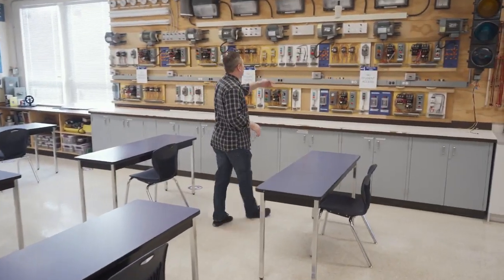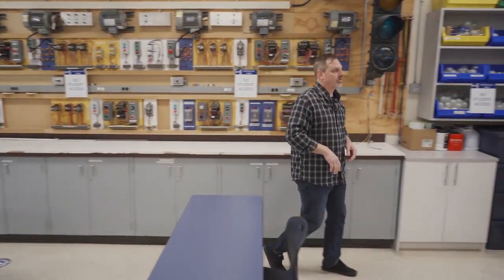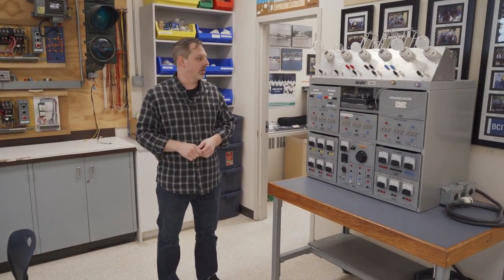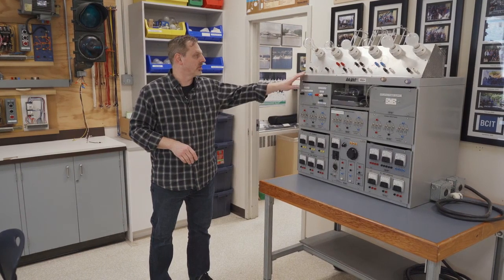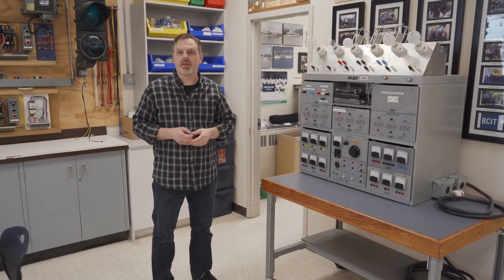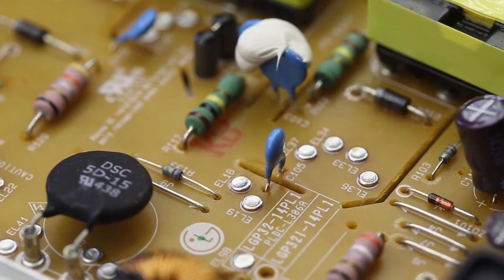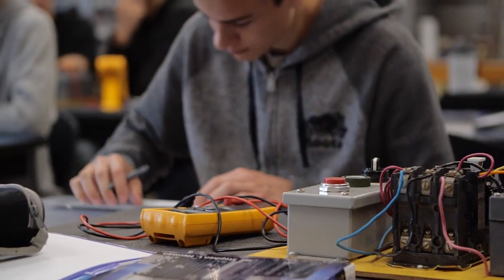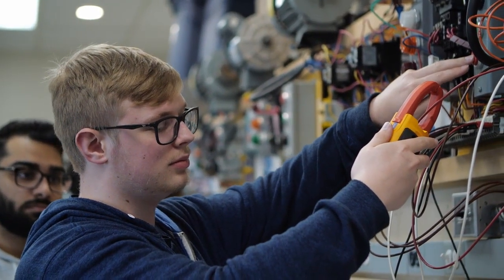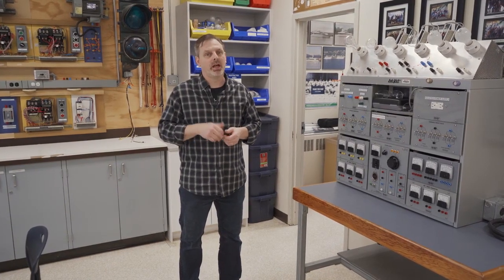More motor control equipment over here for hands-on learning. Typically there's going to be 8 of these lab benches within our classroom space as well. So this is where the students are going to be getting their hands-on practical application of the theory that we learn in class on different types of circuits. I would say about 70% of the information that we teach you here in the Electrical Foundations program is theory. The other 30% portion is the hands-on training, which we do in the shop space, and I'll take you there next.